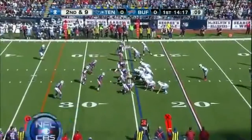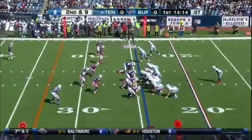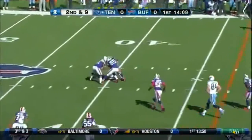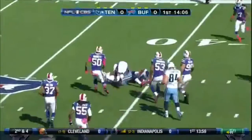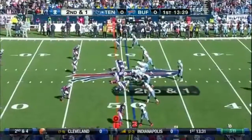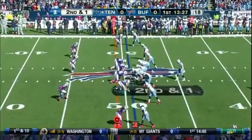Two tight ends for the Titans for the second down and 9. Johnson, the lone setback. Hasselbeck to throw and completes for the first down. Out of the 40-yard line, Kenny Britt refusing. They're just trying to make sure that he's comfortable in this offense.